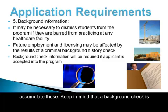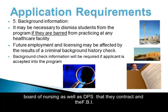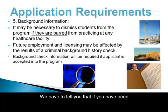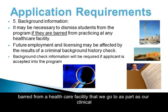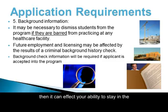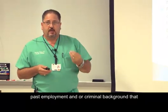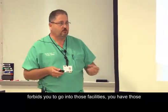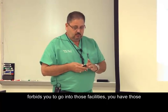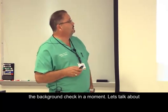Keep in mind that a background check is done prior to coming in the nursing program. It is through the State of Texas Board of Nursing as well as DPS that they contract, and the FBI. We have to tell you that if you have been barred from a healthcare facility that we go to as part of our clinical rotations, for example, the Veterans Hospital or a Scott and White facility, then it can affect your ability to stay in the courses, finish the courses, and graduate if there is an issue with either past employment and/or criminal background that forbids you to go into those facilities. You have to have those experiences, and it's really hard to work around that. So we'll talk more about the background check in a moment.